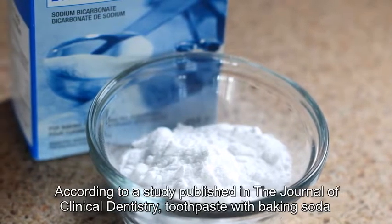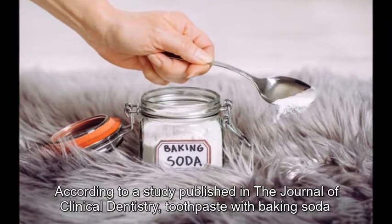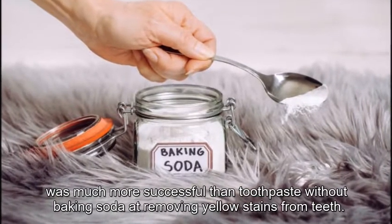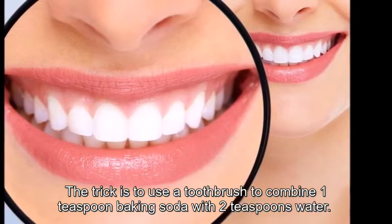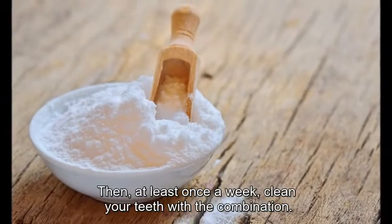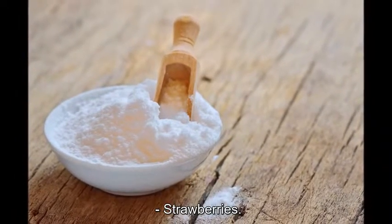According to a study published in the Journal of Clinical Dentistry, toothpaste with baking soda was much more successful than toothpaste without baking soda at removing yellow stains from teeth. The trick is to use a toothbrush to combine 1 teaspoon baking soda with 2 teaspoons water. Then, at least once a week, clean your teeth with the combination.